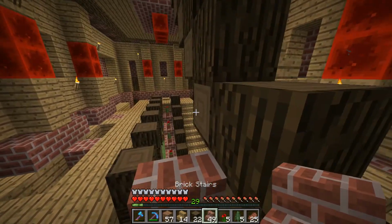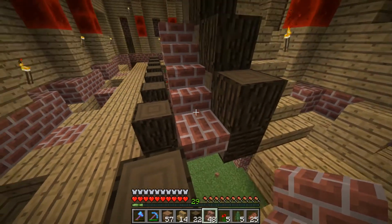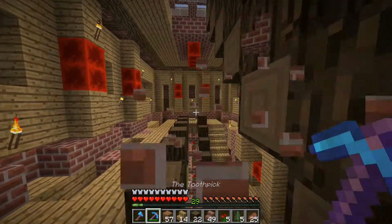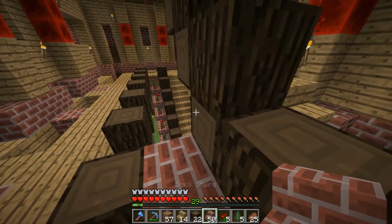Let's go ahead and just place all these, I guess. So that's correct, right? Or is it upside down? It's upside down. What am I thinking? Okay, I'm just gonna do this. Sped up, so be right back.